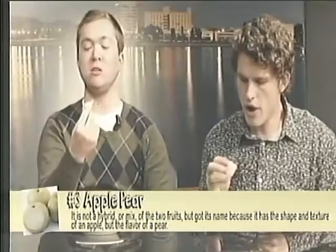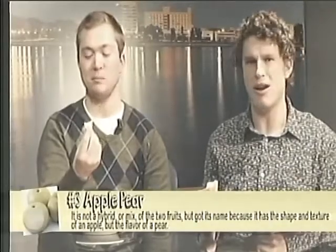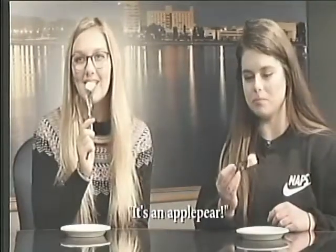Delicious. Great. I like it more than gooseberry. It's kind of like a mix of an apple and a pear. Exactly what I was thinking. It's an apple pear. Wow, they nailed it. This, to me, seems like it is half apple, half pear. You got that one spot on.